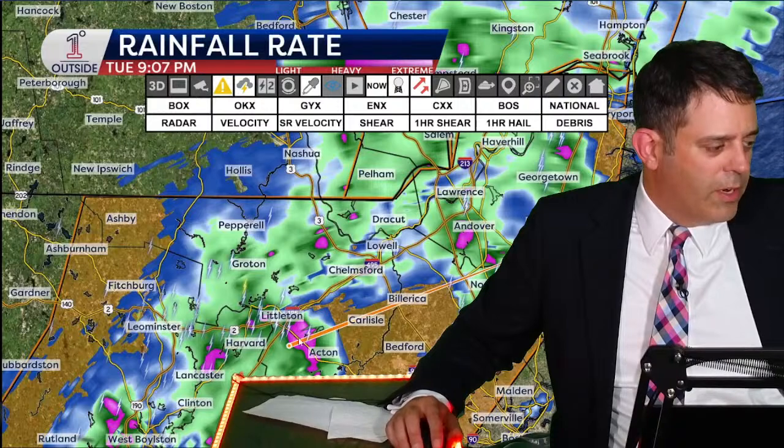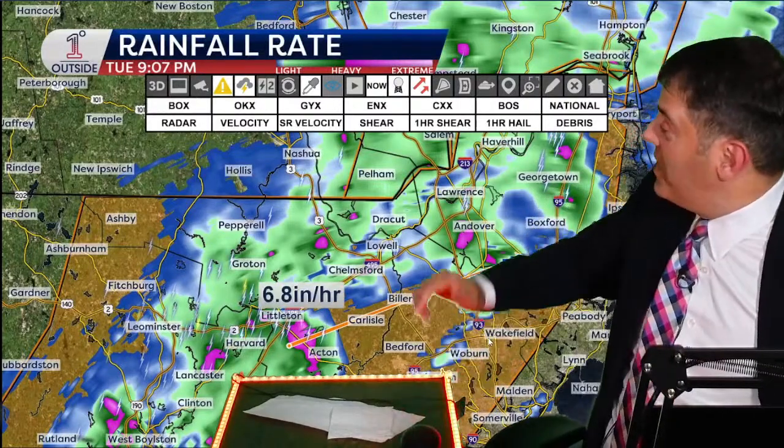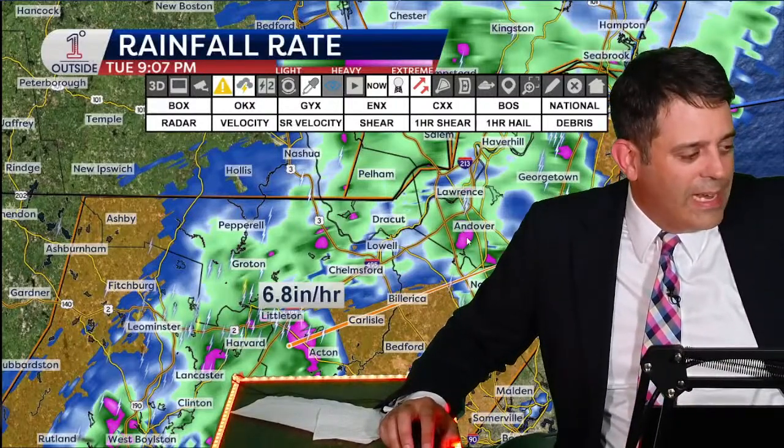What I'll do is I'm going to go ahead and query at the center of it, but look at this rainfall rate, 6.8 inches an hour at North Acton. This is incredible rain that's coming down right now. Andover's got a gully washer, 5.4 inches per hour on the rainfall rates that are coming down. So this is exceptional stuff. Now you say, well, is it enough for flash flooding?